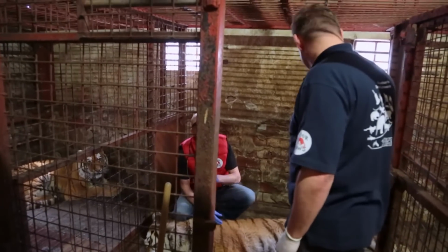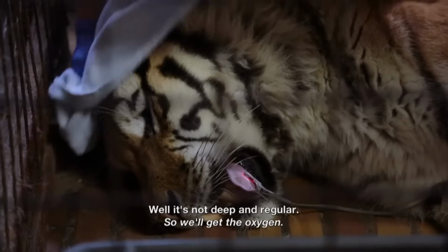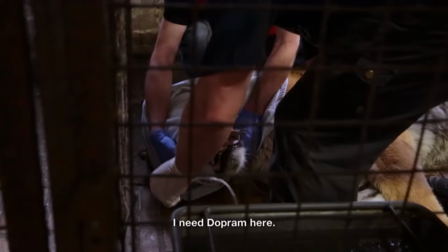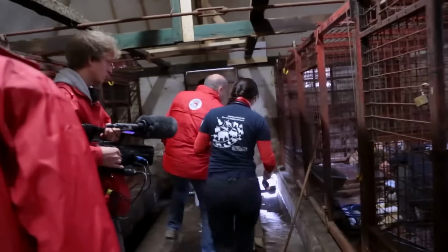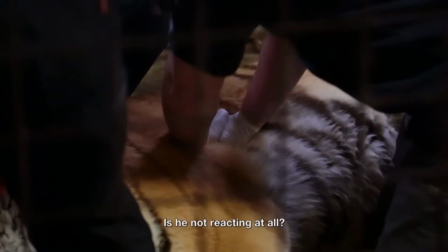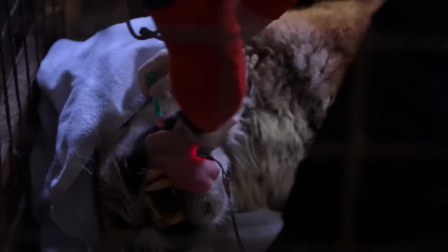She's really relaxed. Yes, his breathing is not as good. It's not deep and regular. We will get the oxygen. Milliliter? 5 milliliters. Adrenaline? Yes. Has he no reaction? No. Mirza has gone into cardiac arrest and needs a drug to get his heart beating again.